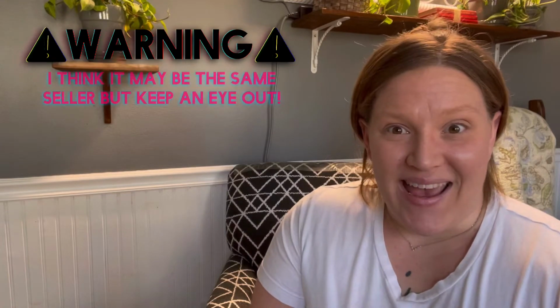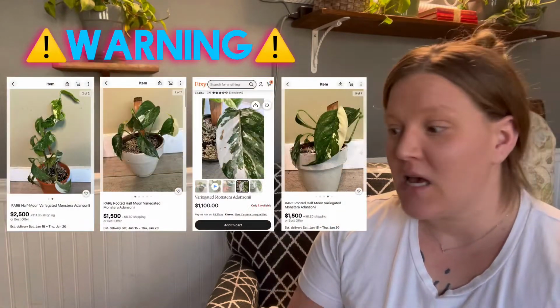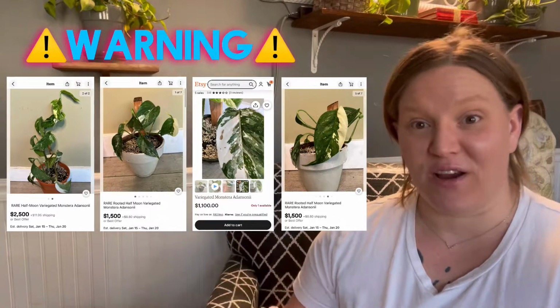While we're talking about these two plants, I just want to put out a warning, I guess, or a caution. While doing this research, I did see a lot of listings trying to sell Epipremnum Pinnatums as Variegated Adansonii. So please, if you do not know the difference and you're looking into either one of these plants, specifically the Variegated Adansonii, being that one does go for a lot more money, definitely make sure you know what you're buying, because people are trying to sell the Epipremnum Pinnatum for the variegated Adansonii. Before we move on, the Pinnatum goes for $50 to $125 depending on size.